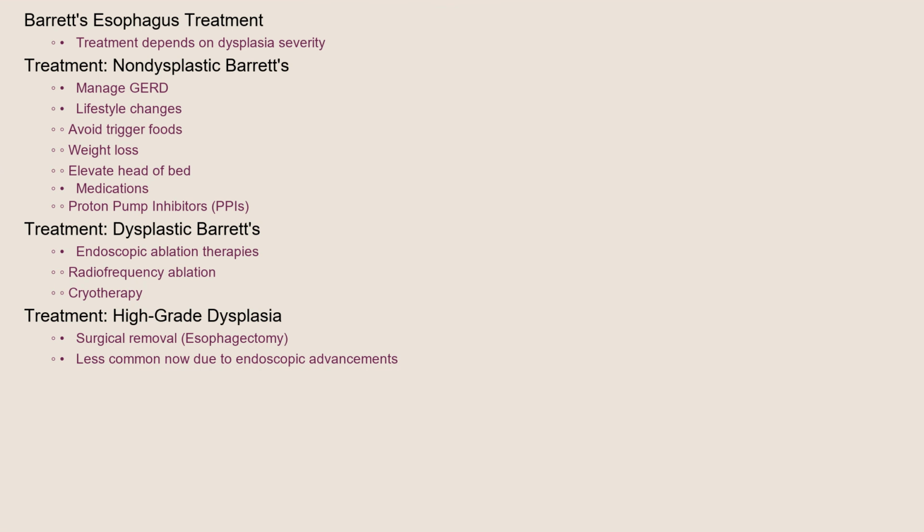For those with dysplasia, additional treatment options include endoscopic ablation therapies like radiofrequency ablation or cryotherapy to destroy the abnormal tissue. In cases of high-grade dysplasia, surgical removal of the affected portion of the esophagus, called esophagectomy, may be considered, although it's less common due to advancements in endoscopic treatments.